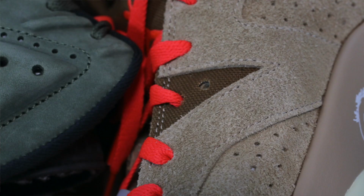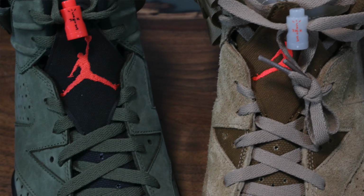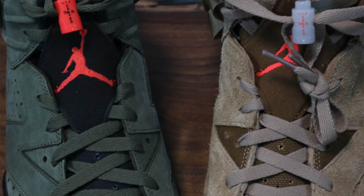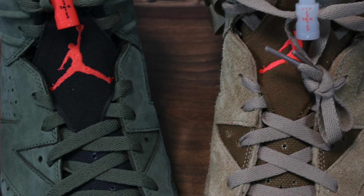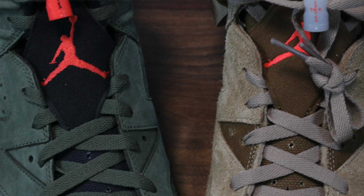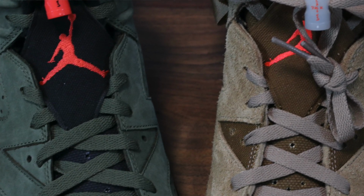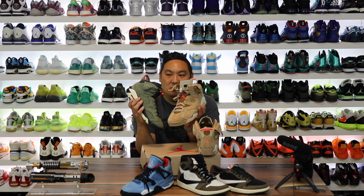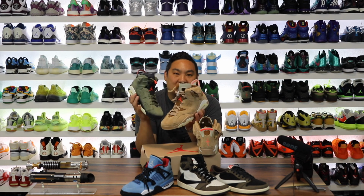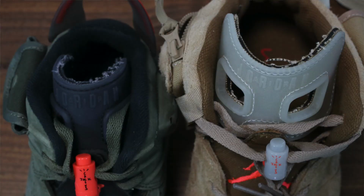One additional change is on the little cutout where the V is right here. This material right here is the canvas, which is the same as on the tongue, and the Jumpman right here on the tongue. It's actually the same material as on the green pair, but the green pair doesn't have the little cutout here with the additional material. It's just the green suede material instead. Also, the tongue is pretty much the same, although one is white and then one is kind of a smoked out black. But the backing of it is the canvas material as well, and it's kind of a raw edge. Gives it a little bit of a rugged look, which I do like.